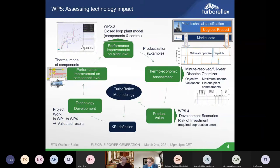So how can we produce not technologies, but products which customers would be interested in in the end, to give also an assessment. We want to know, does this technology actually have a value? Can it impact the European power generation market, yes or no? And can it influence it in a positive way, or rather in a negative way, because this is not really clear from the beginning. So we started off essentially with performance improvement on the component level.